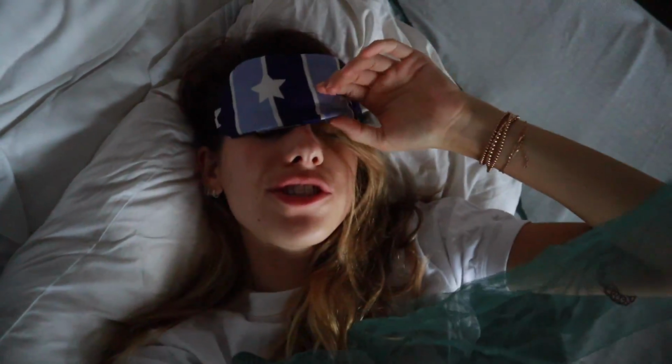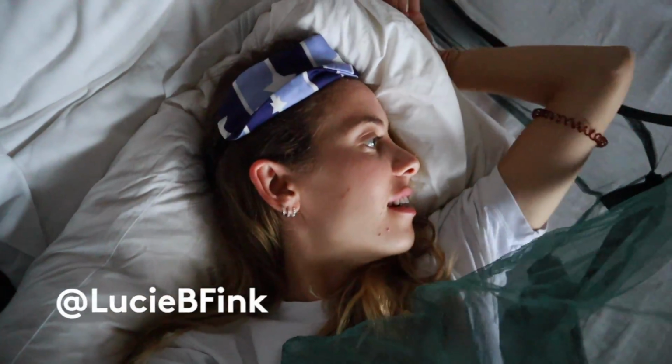Morning. Hello from the jungle. I'm in my bug net. I brought this bug net to protect me from bugs. Kind of a cloudy, cool morning. And I'm gonna get ready for the day.